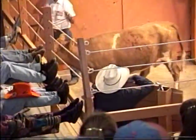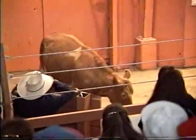That is a buckskin cow. This cow is worth approximately 55 cents a pound. We'd probably start her around 50. At 50 here, 50.